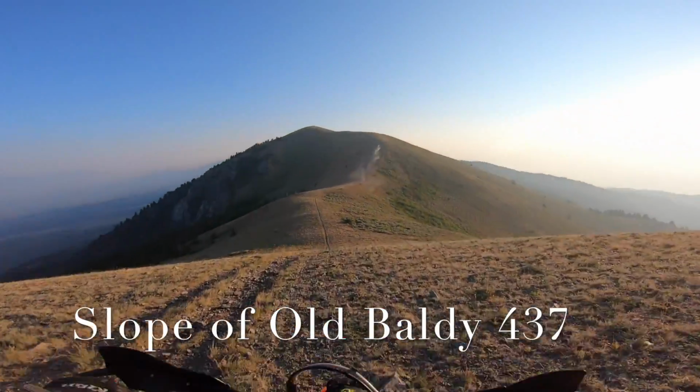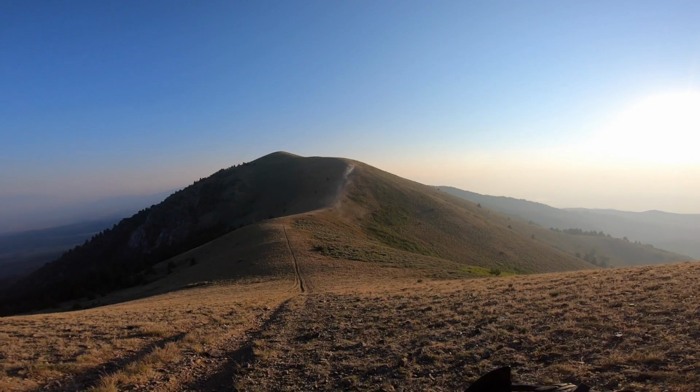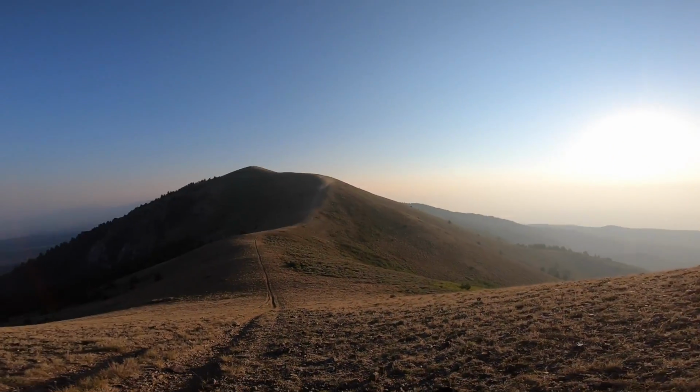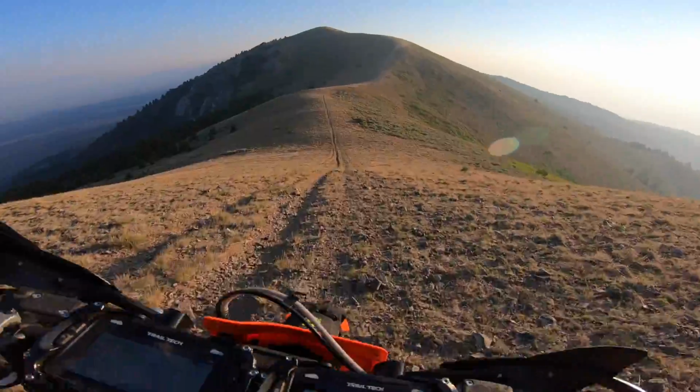Alright, we're done with the Day 1 bonus. It wasn't pretty, but we got it done. So now we're on top of Oxford Ridge. As you can see, Dave's making the big climb there. Here we go. It's a good one too.